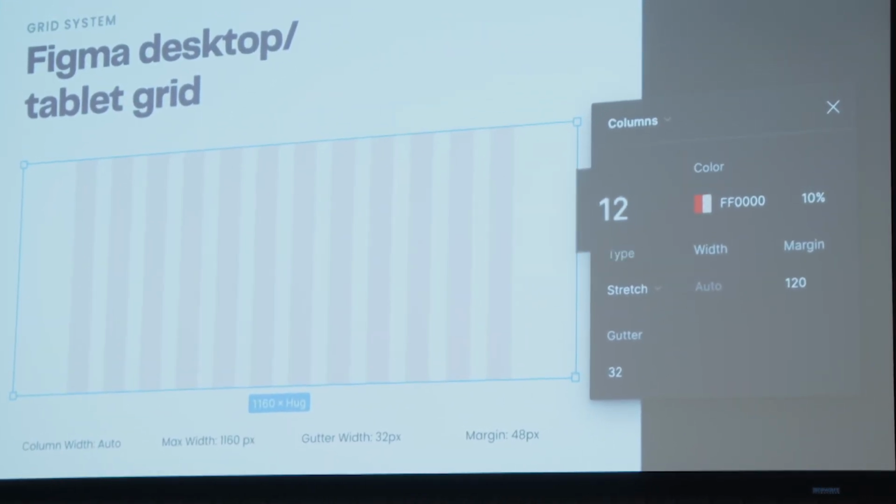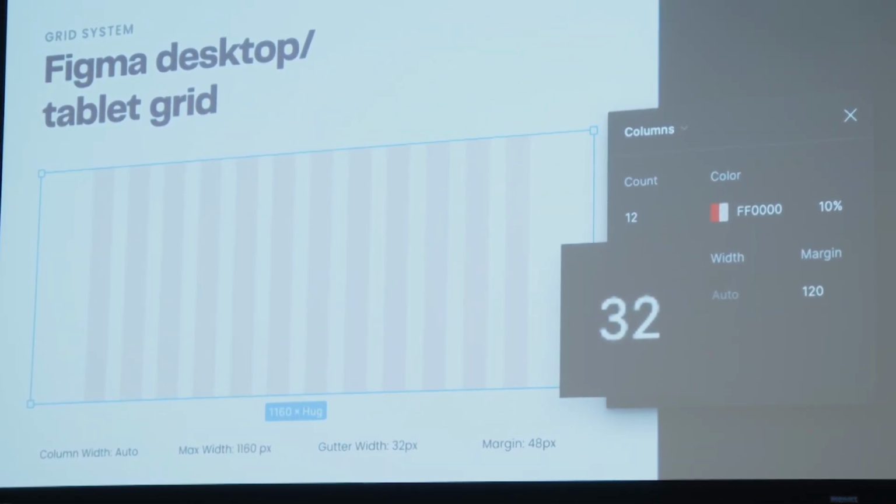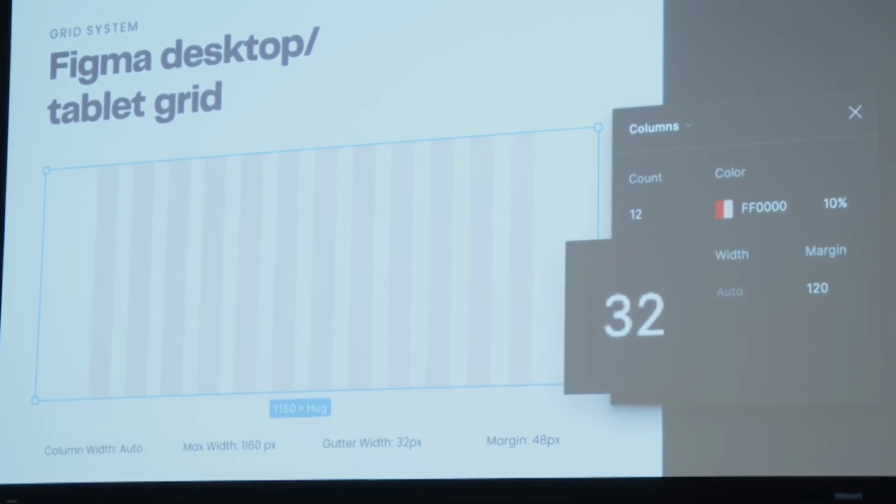So creating a grid in Figma is really easy. You can see over here on the right-hand side, you just have the number of columns. It's always 12 on desktop, 12, 6 on tablet. Within that, you have some ability to change some things. You can have it take up the full width. There are some hacky pieces to it. You can't set a max width, for example, in Figma. So we played with the margins at 120, which wouldn't be the actual margins on the page, but for the breakpoint or the viewport that we're designing in, 120 was going to get us to the max width. Then you're able to set your gutters, so 32 is going to be our standard, and then the columns are going to flex to match that.